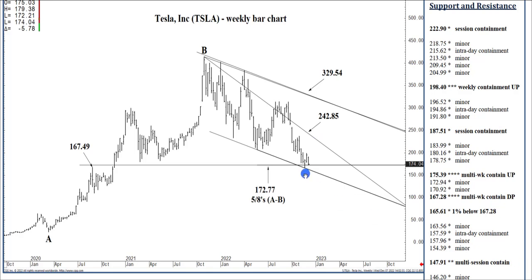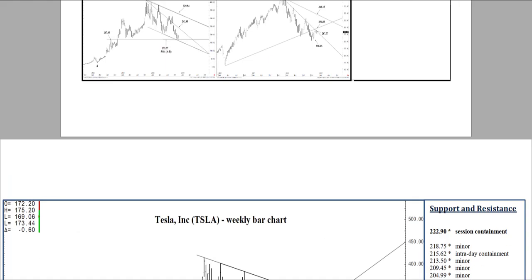And if you're a longer term investor holding Tesla, as long as you see it's suggested, there's nothing to say that we couldn't test the 320s as we move into the middle of next year. But I don't see a clear indication of 329.54 unless we close above 240-285. So that covers the upside today.